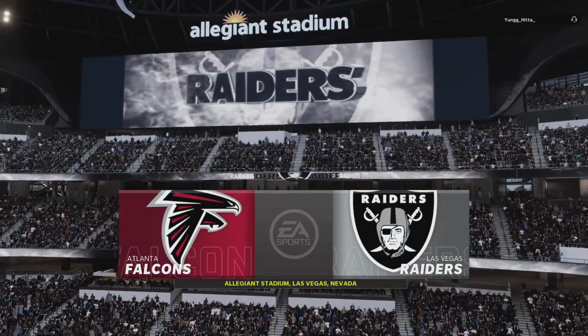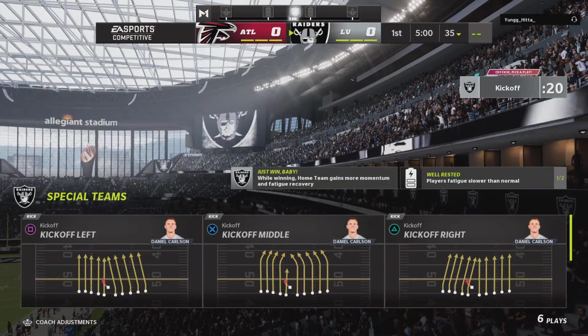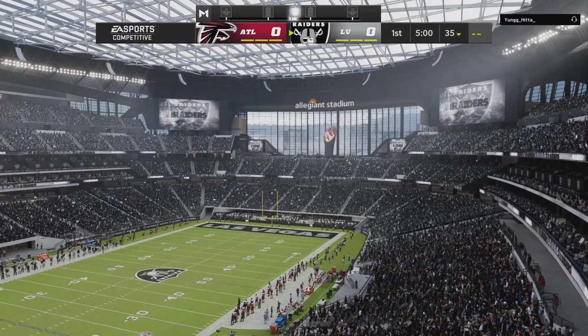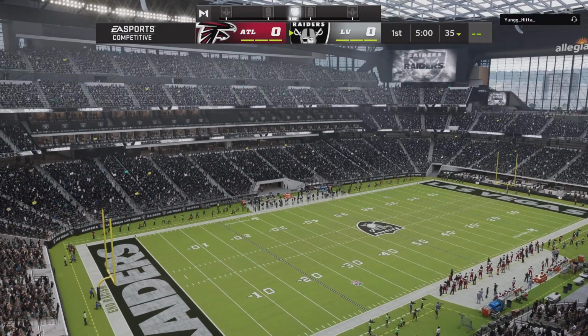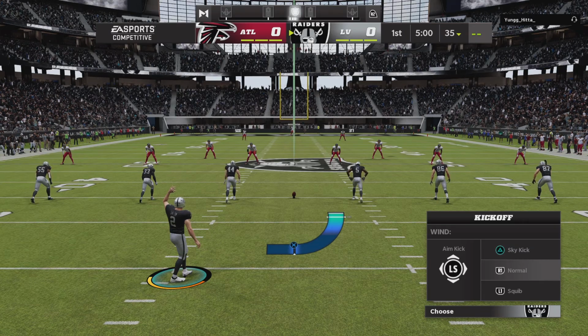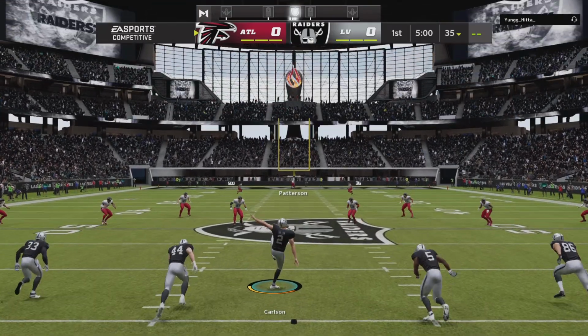The atmosphere here, electric. No matter the venue, the home folks love their silver and black. They are fired up as their Raiders get set to face off with Matt Ryan and the Atlanta Falcons. And we are underway at Allegiant Stadium.